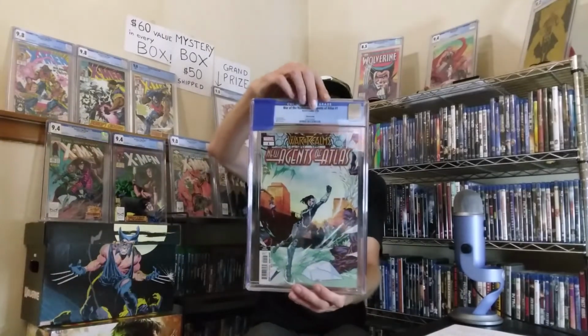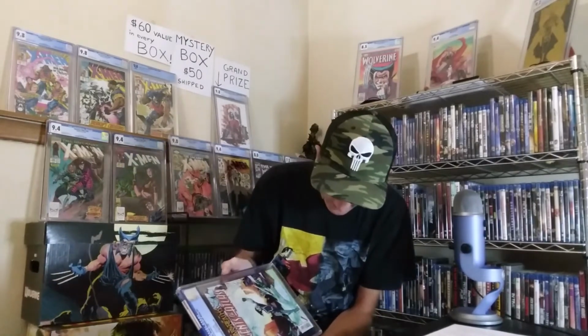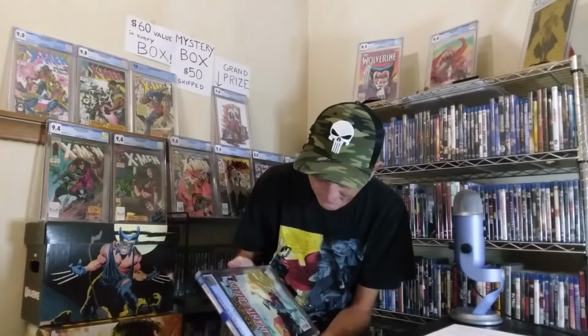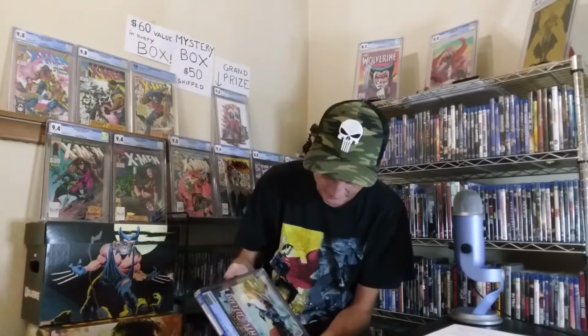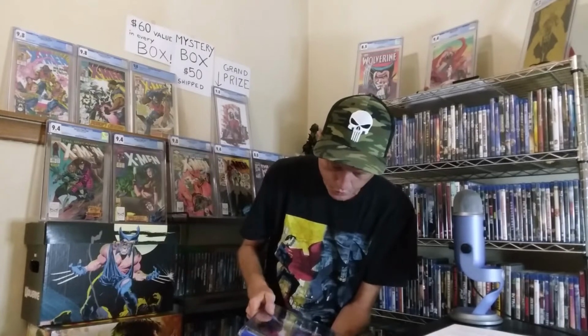It's the New Agents of Atlas number one, the third printing. In a 9/8, guys, it's an over $500 book. It's crazy. And I got this one in a Walmart pack, and pressed and cleaned it myself. And it still looks good. They didn't do anything to it. I still see it the same, a 9/8, little hair there.